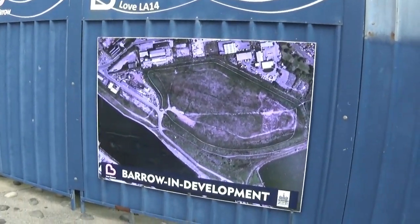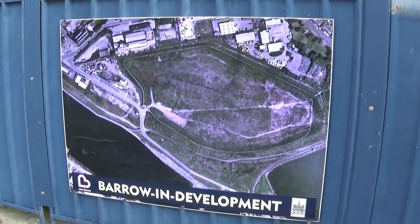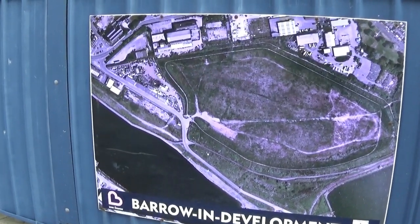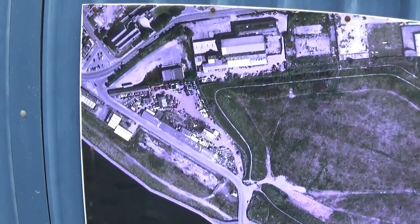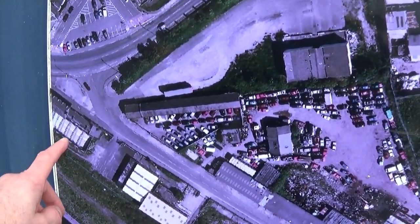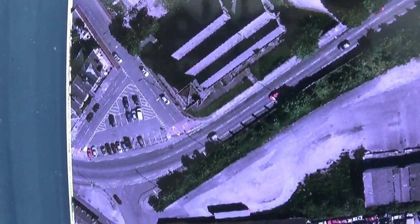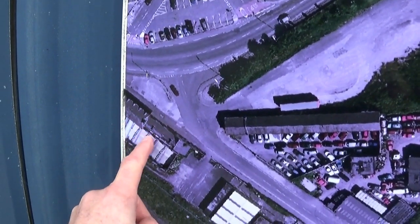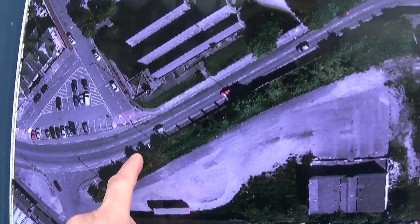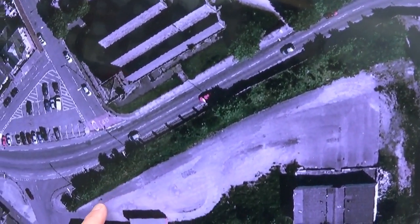And here's a little plan of what's happening hereabouts. Someone's put a drone, give me some drone footage. So here's the square, here's the church, this is the station. This might be the last image of those railings that I was just talking about, which are now gone behind this fencing.